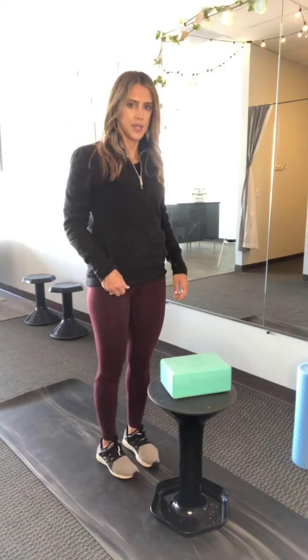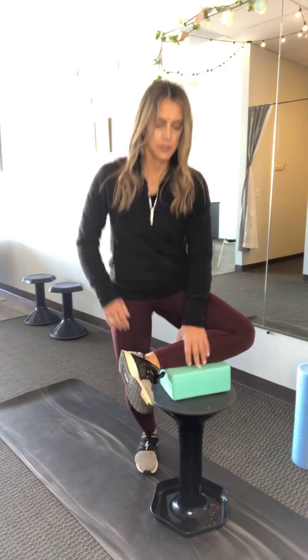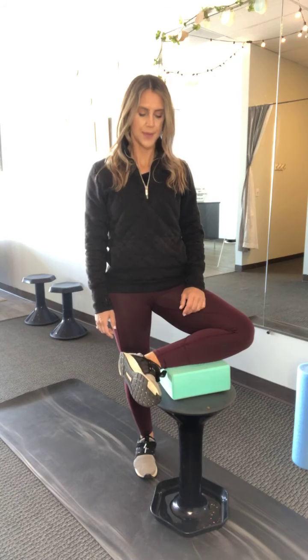We're going to work on external rotation. So external rotation is this motion right here. And what we're going to do is, let's work our right leg. So I'm bringing my right leg up, almost in like a figure 4 position, or like a pigeon position. And then I'm going to rest it on my table, chair, whatever I have. So this is a little bit too low for me, but I'll make it work.